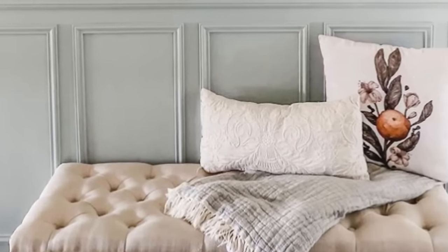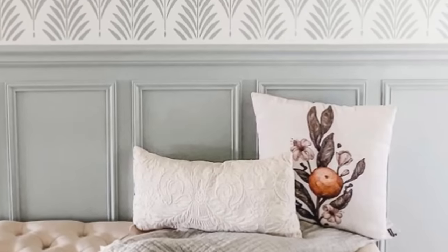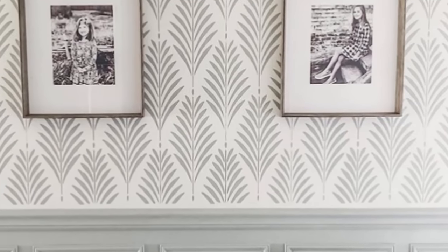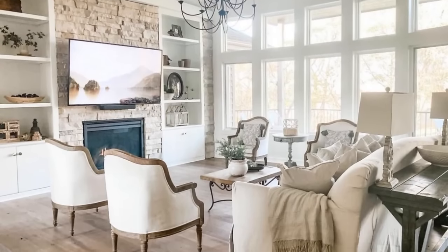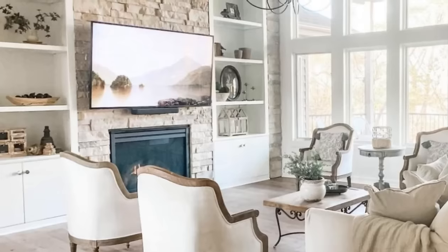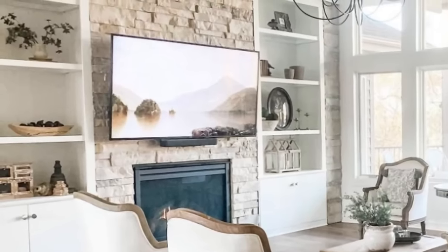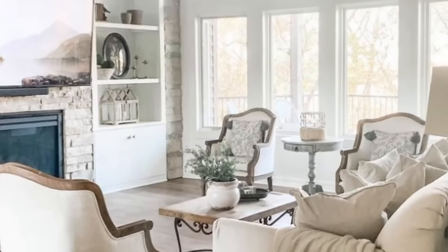Remember, vintage furniture is all about creating a warm and nostalgic atmosphere, so have fun with it and let your personality shine through in the decor. In this living room, different pieces of vintage furniture were mixed together to create an eclectic and relaxed cottage vibe, combining different styles, textures, and finishes to add depth and interest to your space.